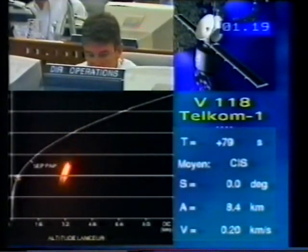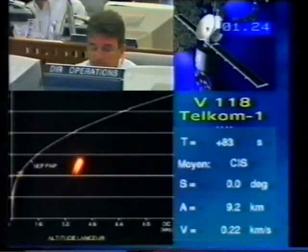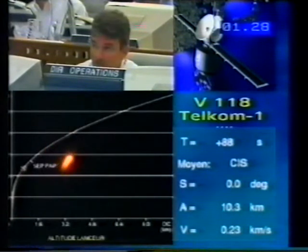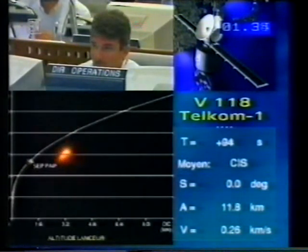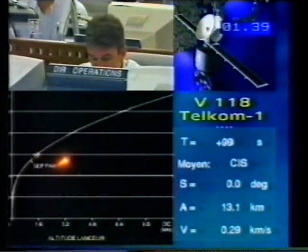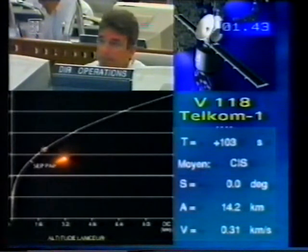And you may just catch the rumble of Ariane. We can hear it clearly as the launcher passes almost exactly above the Jupiter building. We're now a minute and a half into mission. Altitude 12.5 kilometers. Séparation des propulseurs d'appoint à poudre. And we have the announcement of the booster separation.